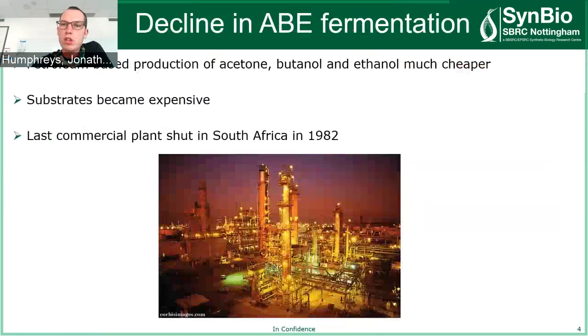There was a decline, as many of you probably have not heard of it or even know about the decline. This was basically because petroleum, using oil, gas, and crude oil, became far cheaper to make solvents. It was much easier, much cheaper, so the whole process kind of died away. The substrates to grow these organisms became very expensive, and then in 1982, the last commercial plant shut down. There really was this heyday from the 1900s to the 1950s, and then this eventual decline.